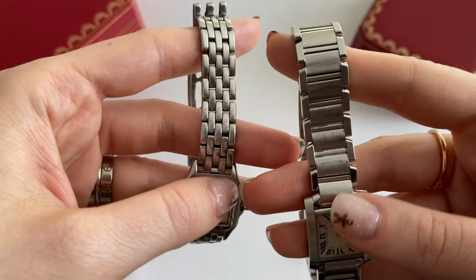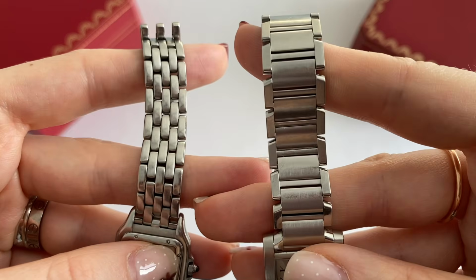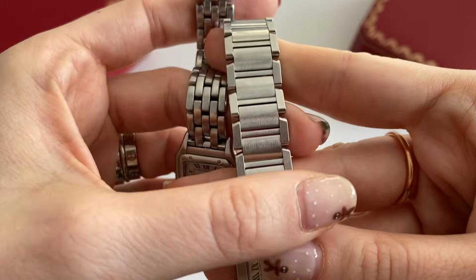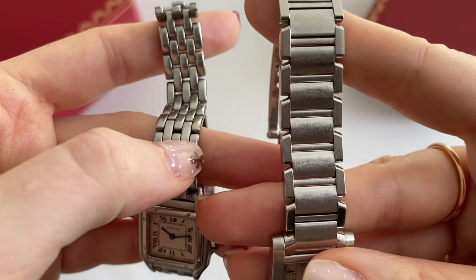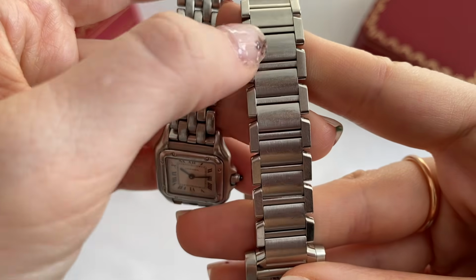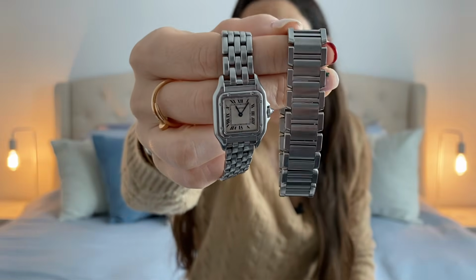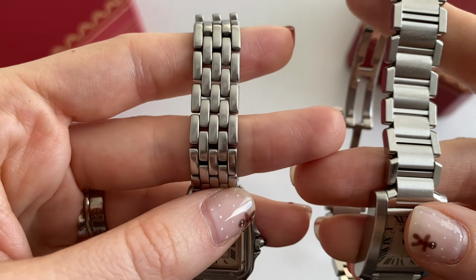So the bracelets are also very different. If you look at the Tank Française, the bracelet is more geometric, with more squares and rectangles. It's more industrial looking, more robust looking. It also has a combination of brushed metal and smooth metal. If you look closely, the bracelet is made up of 3 rows of links. So you have the chunkier brushed metal in the center and the thinner rectangular smooth metal on the 2 sides. And it is a little thicker than the Panthère bracelet.